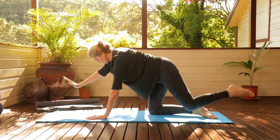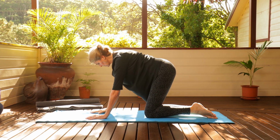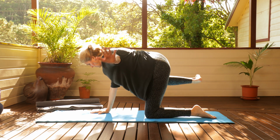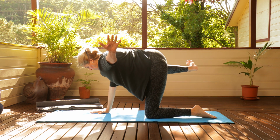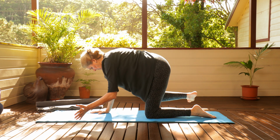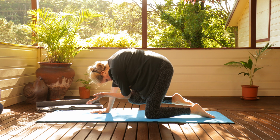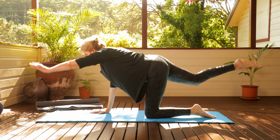Breathing out, knee and hand down to the floor simultaneously. Breathing in, left arm, right leg wide. Breathing out, pull into your center line, elbow and knee together. Breathe in, reach long.